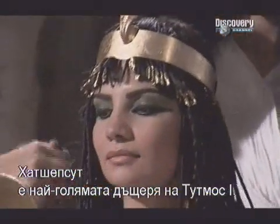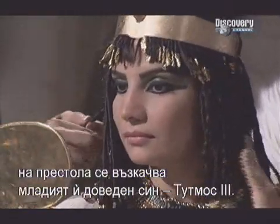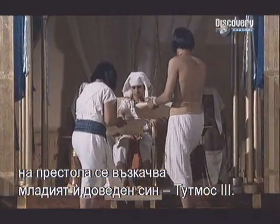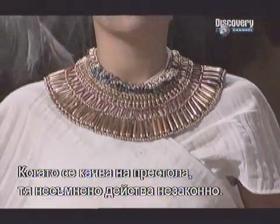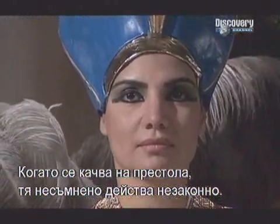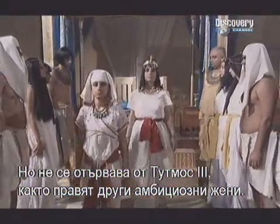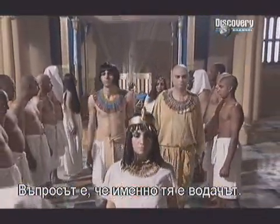Hatshepsut was the eldest daughter of Thutmose I. And when her husband Thutmose II died, her young stepson became pharaoh, Thutmose III. Worried that the boy might lose control, Hatshepsut appointed herself as co-regent and later king. There is no doubt that when she took the throne, she was acting unconstitutionally. But she didn't do as other ambitious women would have done and got rid of Thutmose III. He's always there. The thing is, she's the leader.